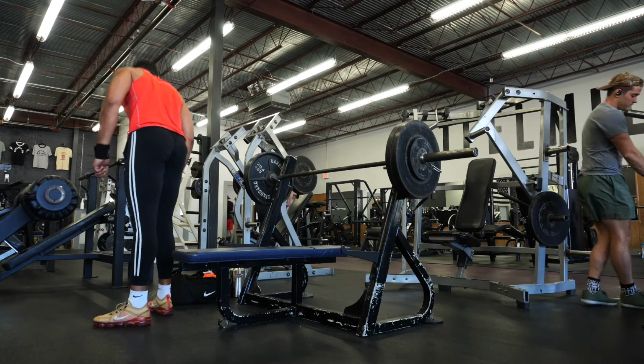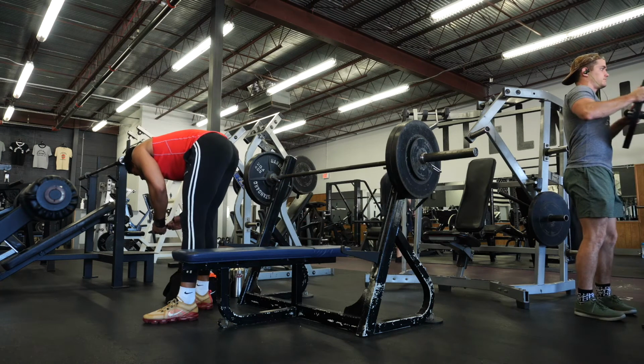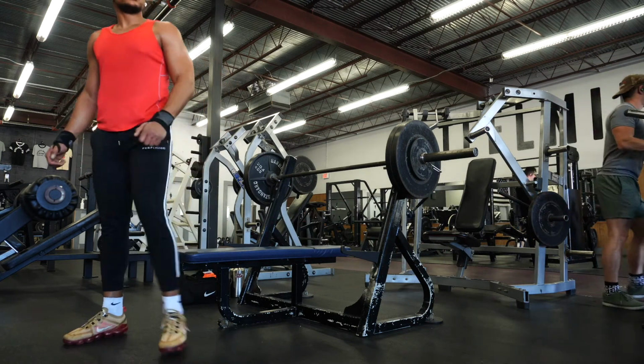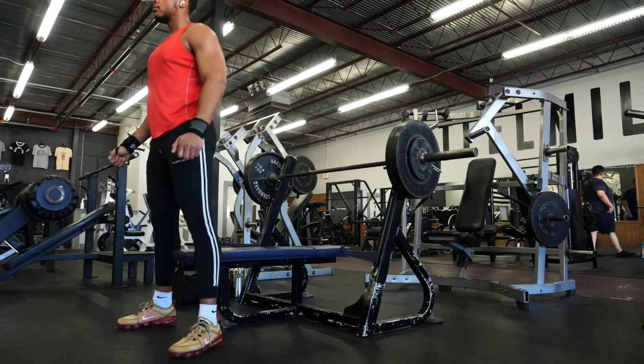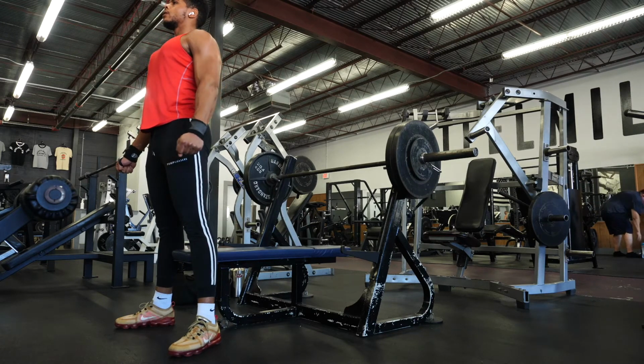So after doing that 225 for 5 reps, I added a 10 on each side. And at this point in the workout, I am dropping the reps down to 1 rep. So from here on out, we're only doing 1 rep since we're really close to that 275.